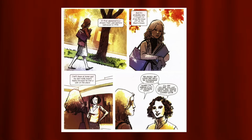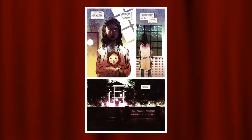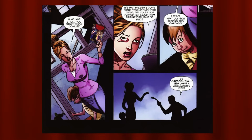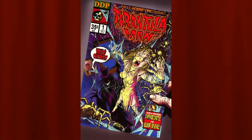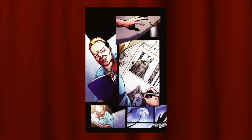The next one is a tale of Laurie during the time that she was in the sanitarium in between H2O and Resurrection. And it's a little abstract and it doesn't necessarily give us much new information, and it's just her remembering her youth. The next segment is in 2005, and I guess we have Tommy Doyle here. It's his first appearance in this continuity, and he's married with a son. And then part of the story is a comic within a comic about a guy named Tarantula Man, and Tommy still draws Michael. Yep, that's that one.